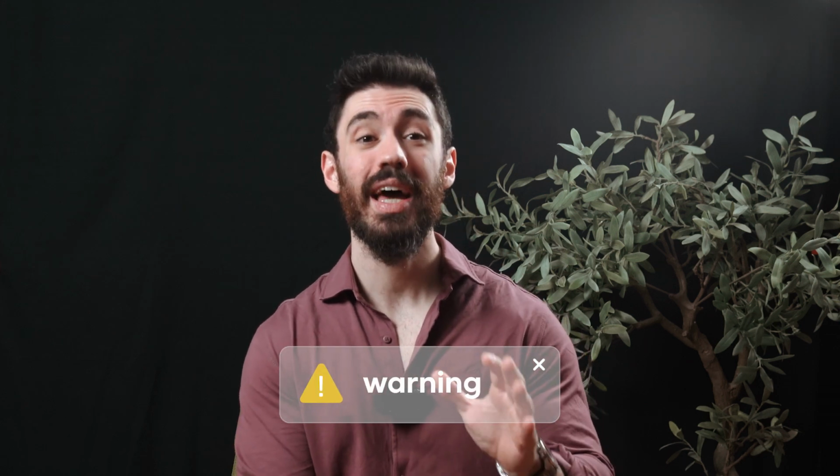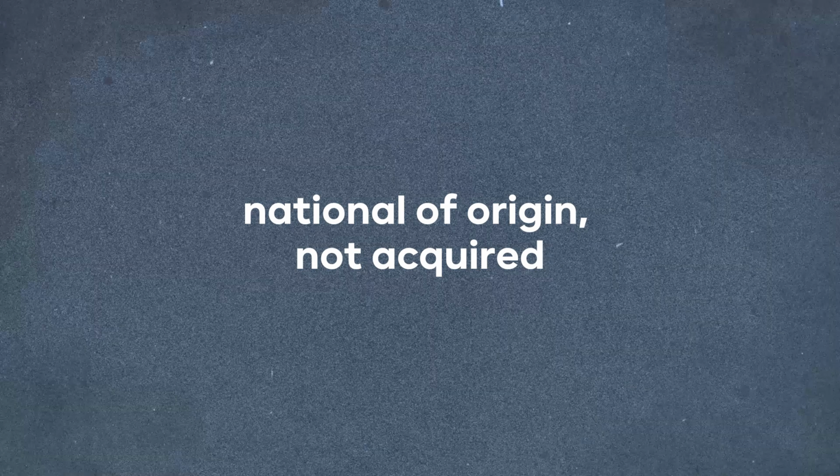But here we must clarify something really important. According to the civil code, you must be a national of origin of one of these countries. That is to say, if for example you have acquired Mexican nationality at the age of 20, this time reduction would not apply since you are not a Mexican by origin.